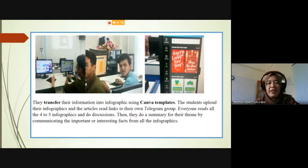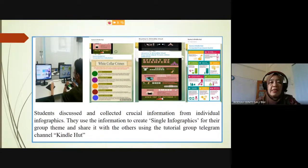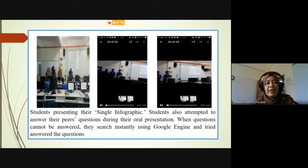And then they transfer their information using infographics, using the Canva templates. They choose which templates they like, whichever they feel is suitable with their topic, up to them. And then here we can see that the students discuss and collect crucial information by individual infographics to come up with one. Collect all the infographics from their group members and come up with one single infographic for their presentation. Here you can see that they have come up with one single infographic and they presented during my class.